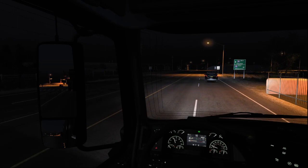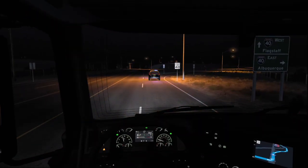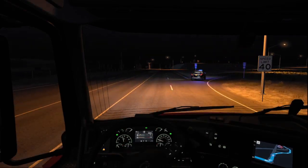So we do have the 12 speed in here. Probably won't leave 7th gear.